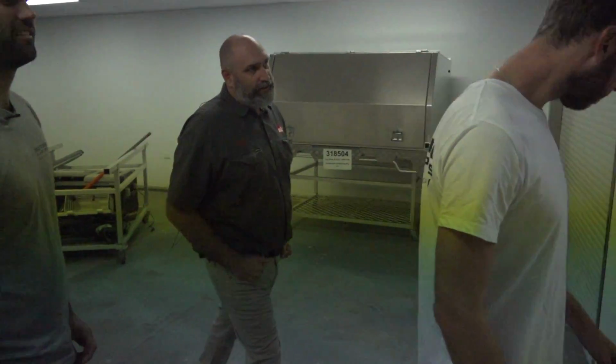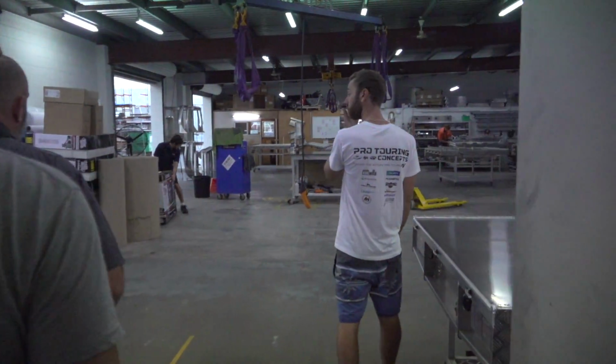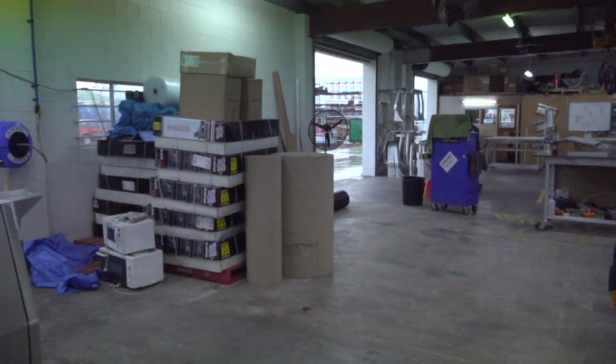And then that's pretty much it. We've got some components getting welded in the other shed as well. Well, there you have it, guys. It's a bit of a factory walkthrough of the Norweld shed up here in Cairns. So that's how it all happens. This is how everyone receives their canopies from all over Australia. It comes through here, everything's built here, and then we freight it in-house. All built in Cairns.